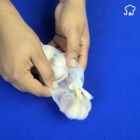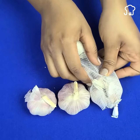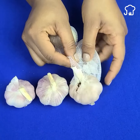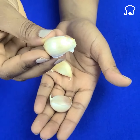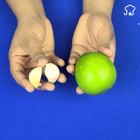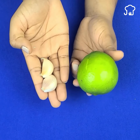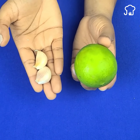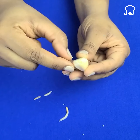The majority of people use garlic as a base to make delicious cooking recipes. But what many people don't know about garlic is that it can be used for many other things that have nothing to do with cooking. In today's video, I will show you some beauty and home tricks that you can do with garlic that will make your life easier and will help you. The last trick will surprise you.